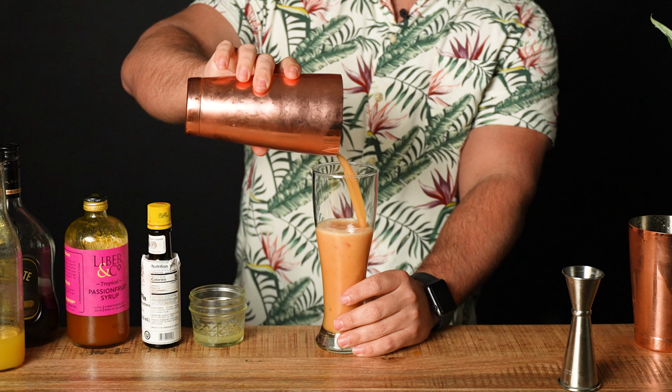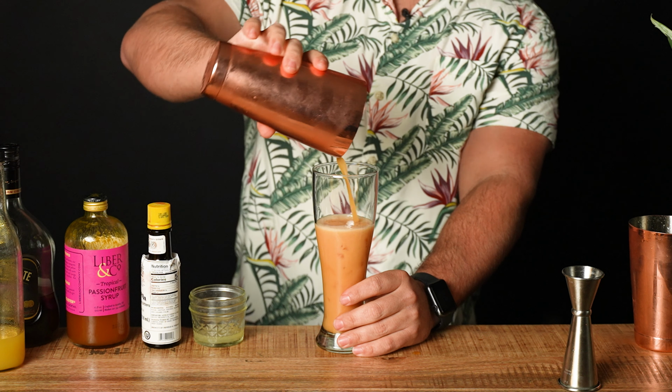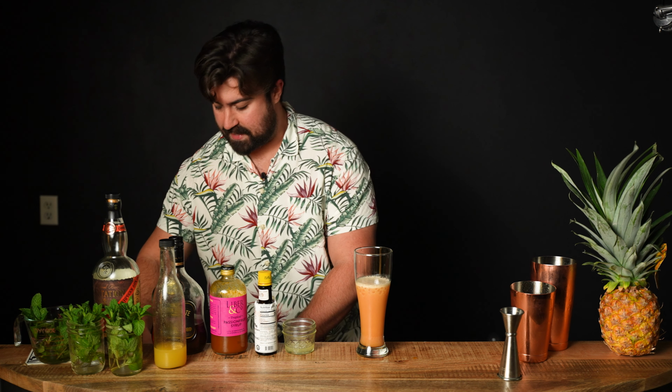Roll is a fancy term for just dumping it in the glass without straining it. All right, it looks like we got some good aeration on the pineapple there. And now we just gotta fill it the rest of the way up with ice.